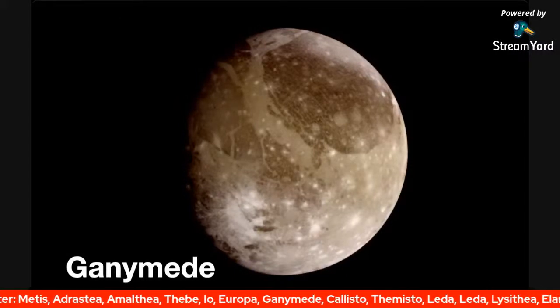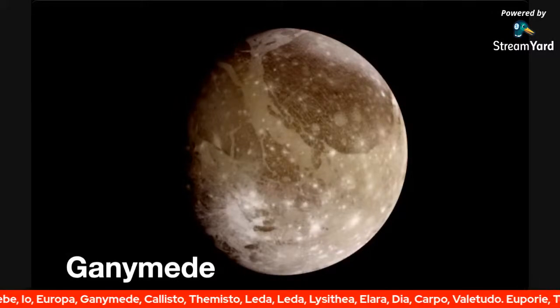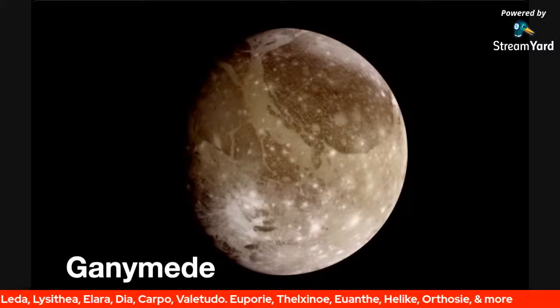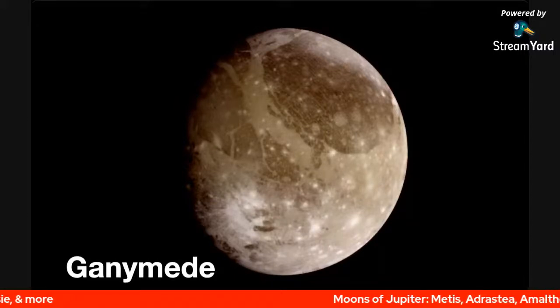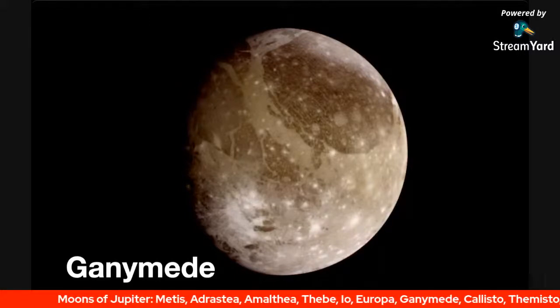Ganymede has three main layers. Yes, it has a sphere of metallic iron at its center, the core, which basically generates a magnetic field, a spherical shell of rock surrounding the core, and a spherical shell of mostly ice surrounding the rock shell and the core itself. Scientists have measured this, and the ice shell on the outside is probably about 500 miles thick. That's what they're estimating it to be.